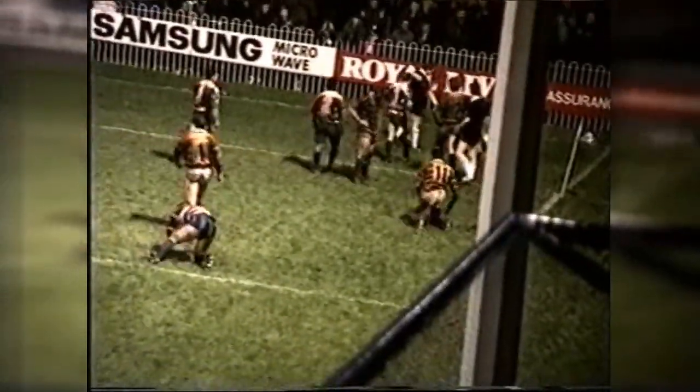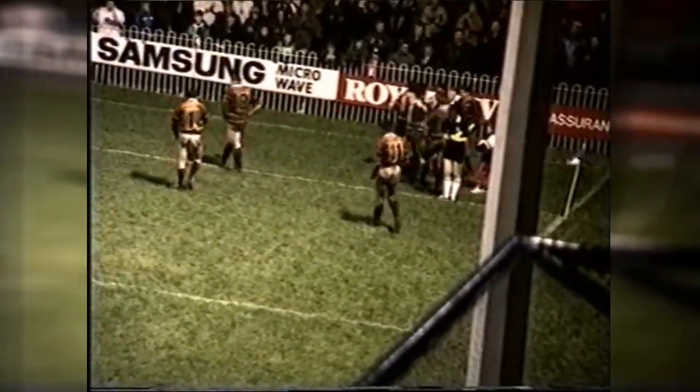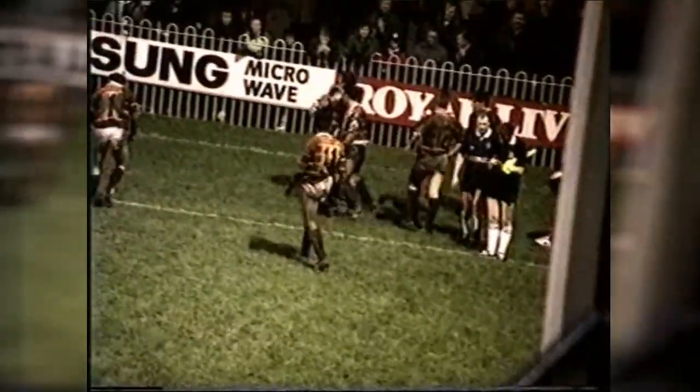Have I got in the way, Peter? I have. Francis Maloney scores his first try for the senior team.